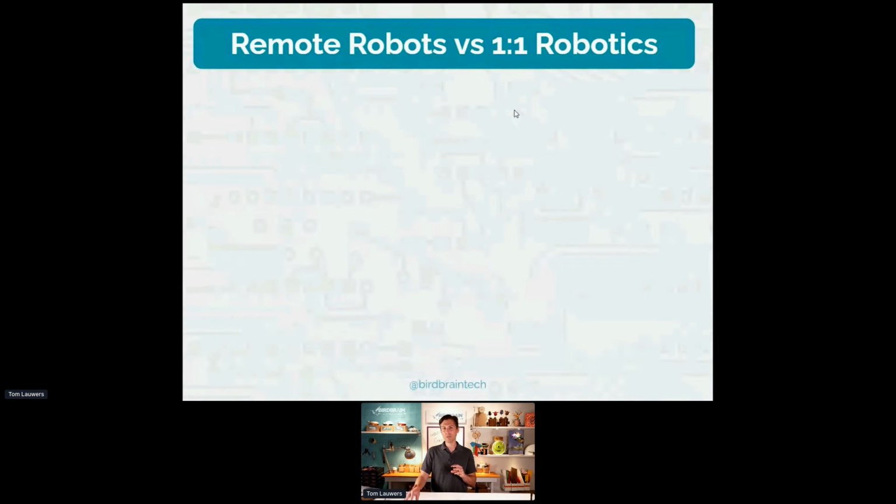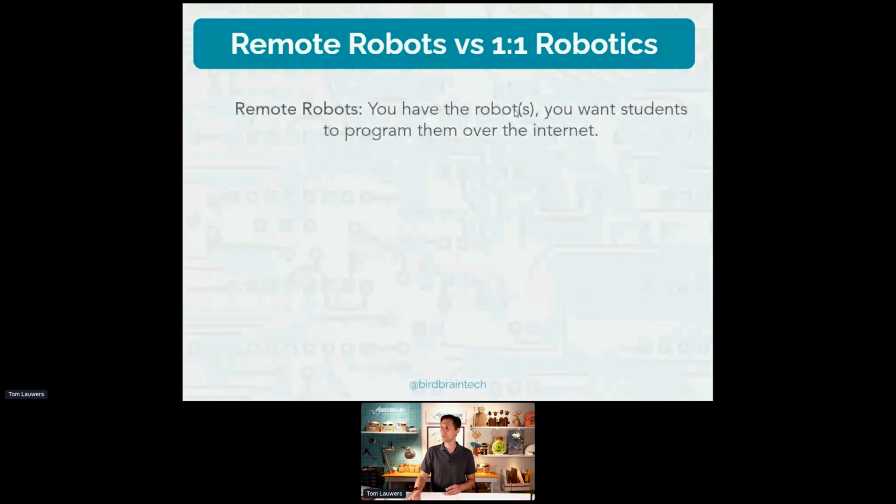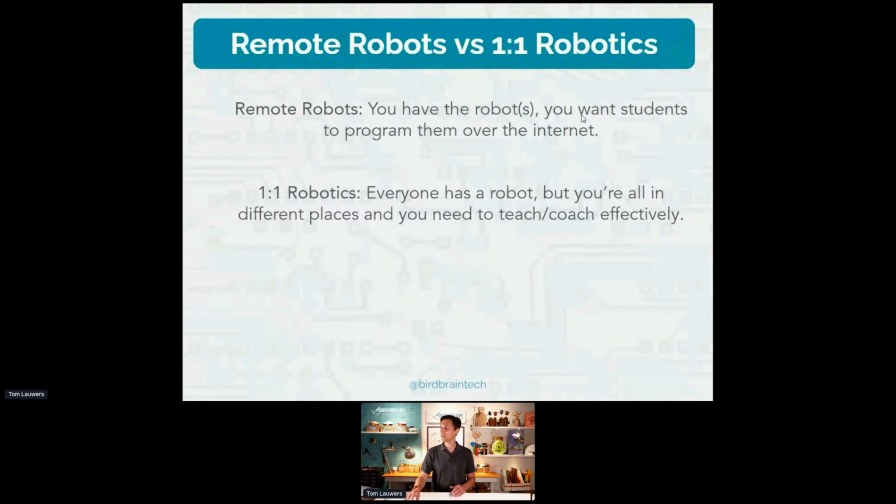And so I want to talk briefly about the difference between it and one-to-one robotics, which was another thing that we saw during the pandemic that people were doing. In remote robots, you have the robot and you want students to program them over the internet. And in one-to-one robotics, everybody's got a robot, but you're all in different places. You're all at home or elsewhere, and you still need to teach or coach them effectively. You can't just walk around the room looking over their shoulders, and so you need some tools for doing that. It turns out that there were also some tools developed for that use case. I'm not going to talk about them except to mention that if you're interested in that, we can talk about it. There are tools for helping with remote teaching where the students have the robots also.